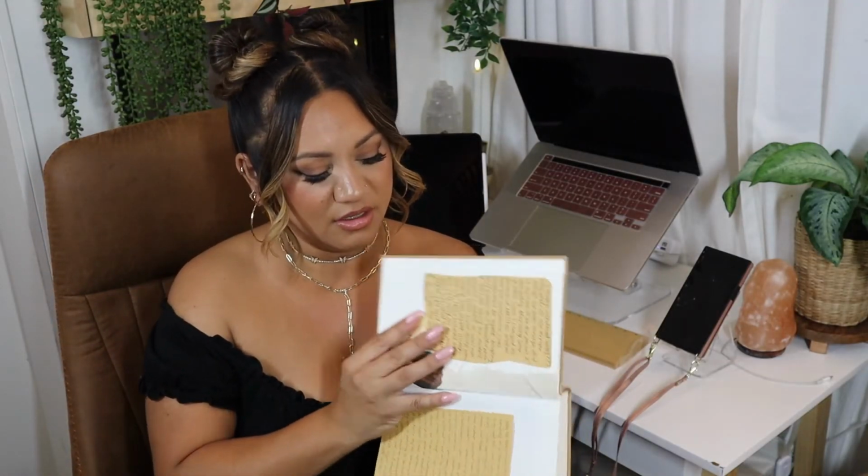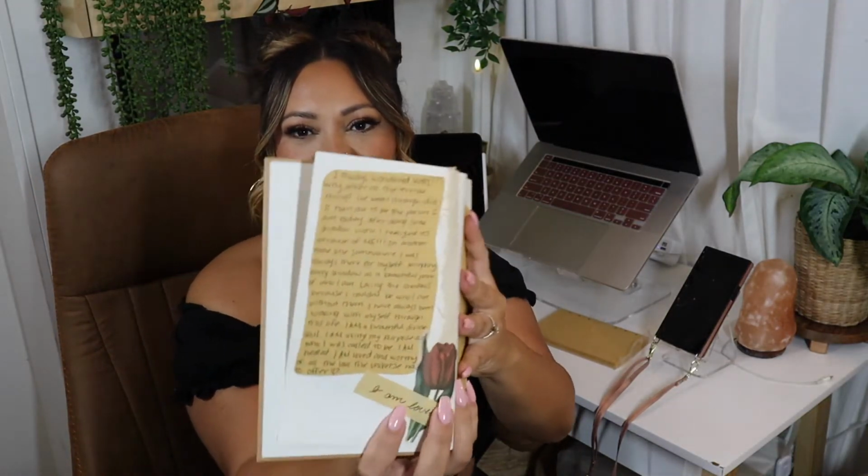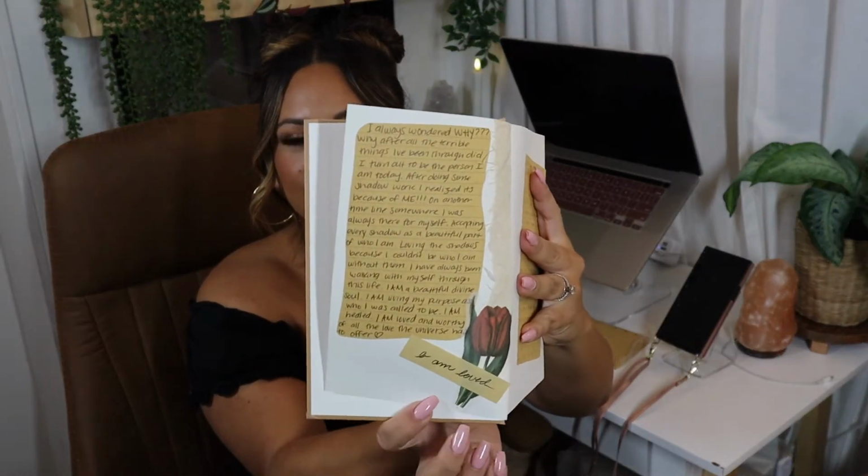Okay, so next up, we're going to be talking about my journal. Like I showed you earlier, this is my journal. I do not write in here. I write on this line paper, and I cut it out and I put it in my book. And I will show you a page of what it looks like. I don't mind if anybody sees it or reads it, but I did a little rose here.